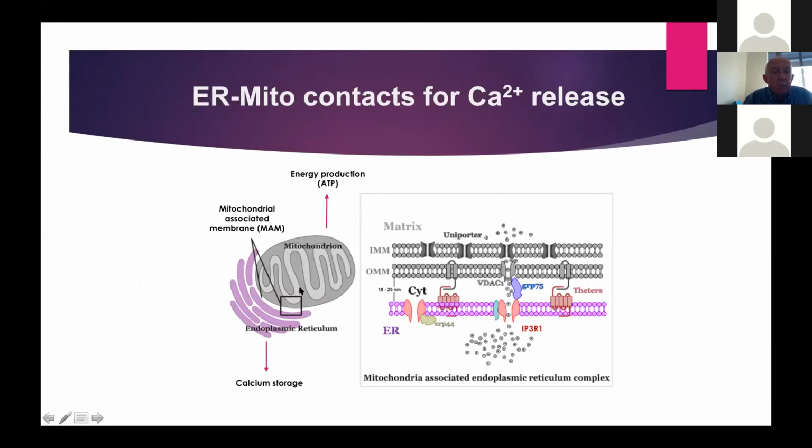And this is through a specialized region called the mitochondrial associated membrane. This is just an enlargement of that here. So we're looking at the endoplasmic reticulum and mitochondria. The important proteins enriched in this MAM are the inositol trisphosphate receptor type 1, the voltage-dependent anion channel on the mitochondrion, and a protein called GRP75, which is localized on the mitochondria as well.